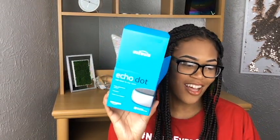Moving along. Another thing I got from my Secret Santa is the Amazon Echo Dot. And I'm laughing because this is Alexa. And Alexa is like Siri, and they have minds of their own. Okay, so it took me a while to set up this Echo Dot, and it's not in the box because it's in my kitchen right now.